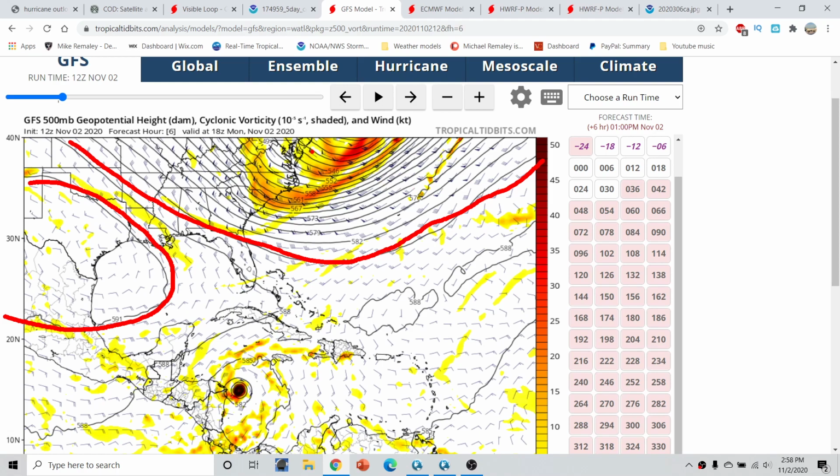But you can see this trough digging in across portions of the northeast United States right now. And that axis, along with the trailing cold front, extends all the way into Florida. At the very same time, we have a ridge of high pressure that is building right now over Texas and Mexico. You can see the arrows that I'm drawing in here. This represents the wind flow in this kind of representation. And all along here, you have a southwesterly trajectory in the mid levels. Again, this is in part because of this ridge that is expanding.